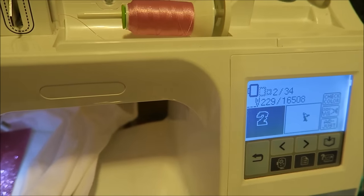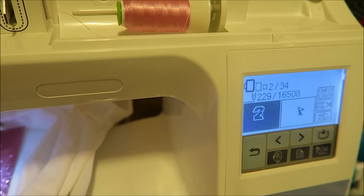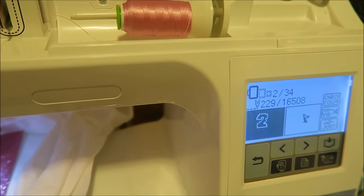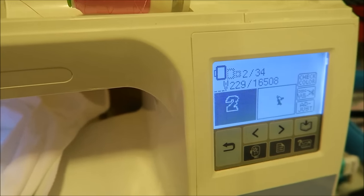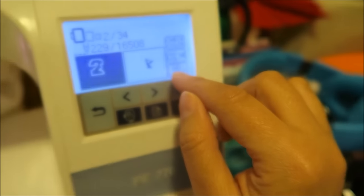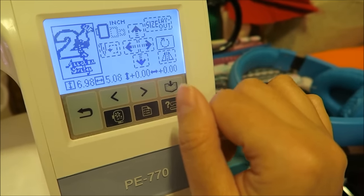You can use the Sew What Pro. If you Google Sew What Pro, you'll probably find a place where you can download a free trial version for 30 days. Or I'm going to show you something really. Let me see if I can adjust layout. Okay.